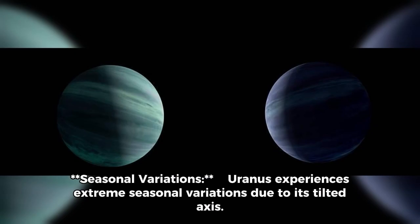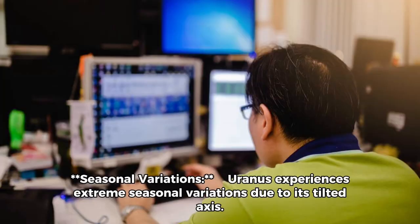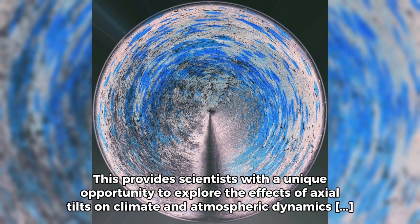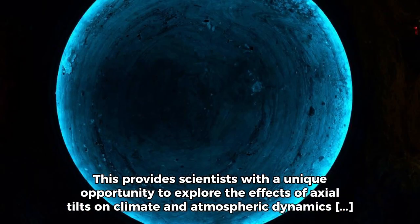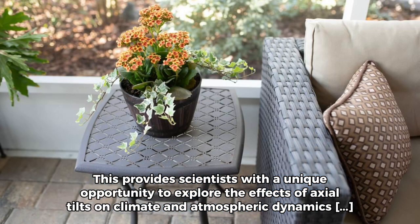3. Seasonal variations. Uranus experiences extreme seasonal variations due to its tilted axis. This provides scientists with a unique opportunity to explore the effects of axial tilts on climate and atmospheric dynamics in the outer regions of the solar system.